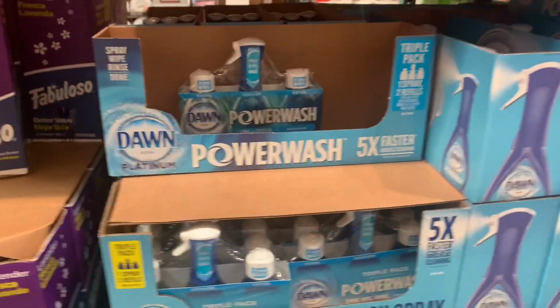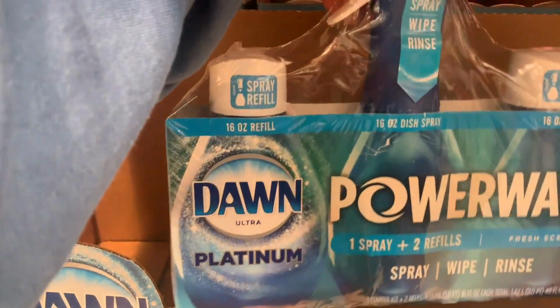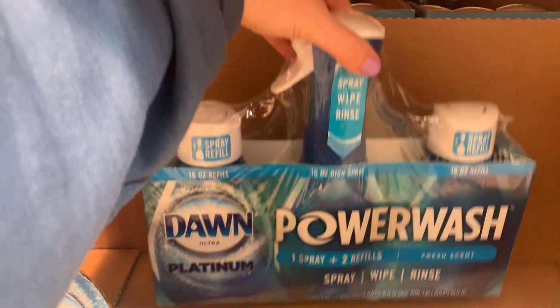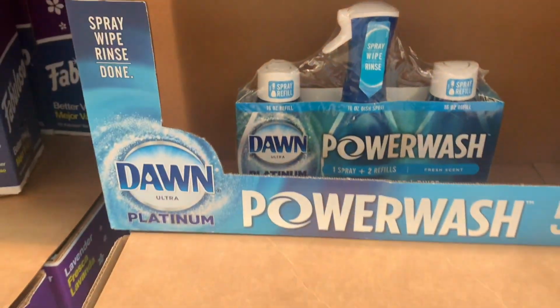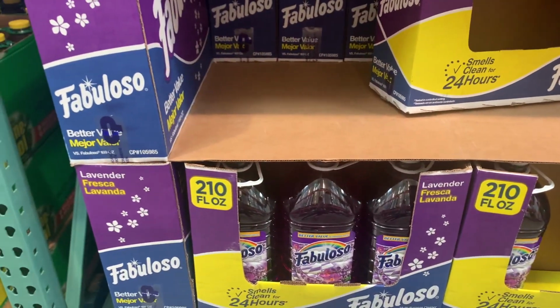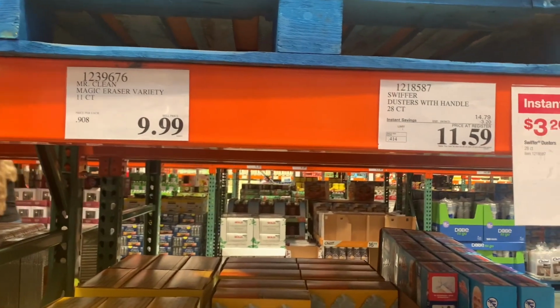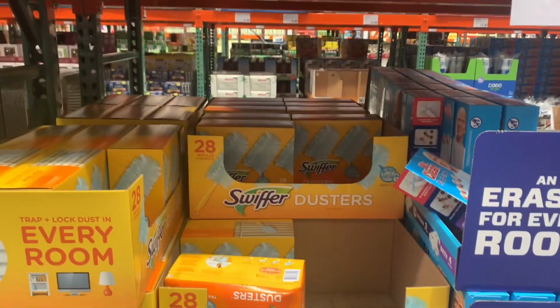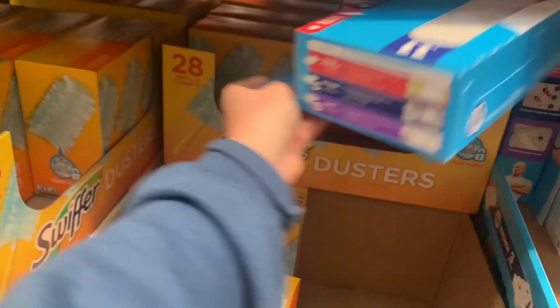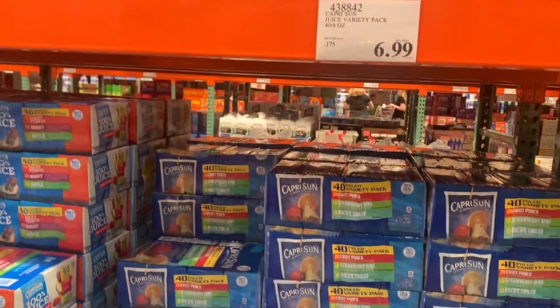This power wash set for $9.99. I am obsessed. I have the Apple one. I haven't tried this one yet. But it's got that and then two refills. Fabuloso for $7.89. 28 slipper dusters for $11.59. And then they have this magic erase for $9.99, which is $11. Capri Suns for $6.99.